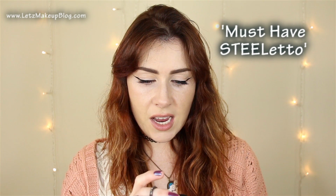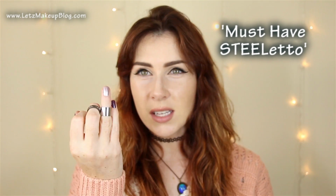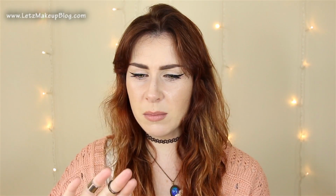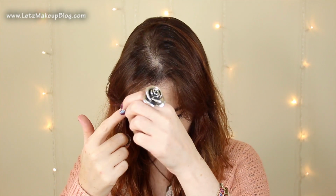I also picked up this guy, which is called, where's it gone? This one is called 62 Must Have STEELetto, and it's just that beautiful high shine, like baby pink. Would you call that baby pink? And I'm just after chipping this. It wasn't chipped 2 minutes ago, I promise. But either way, they last really well so far on the nails, because I've been wearing this is day 3 and that's my first chip.